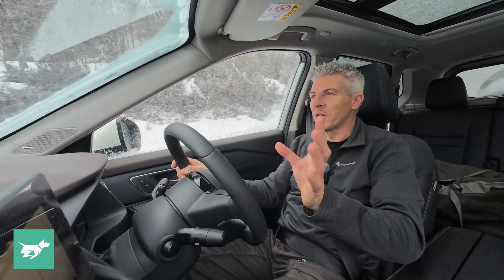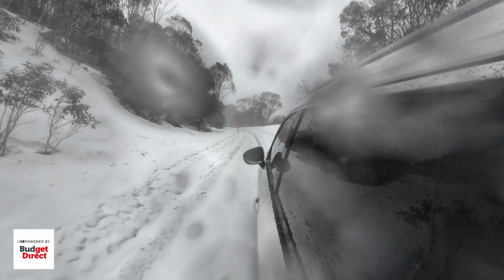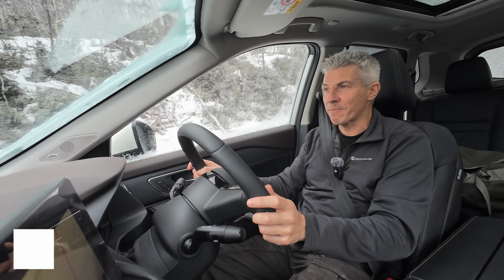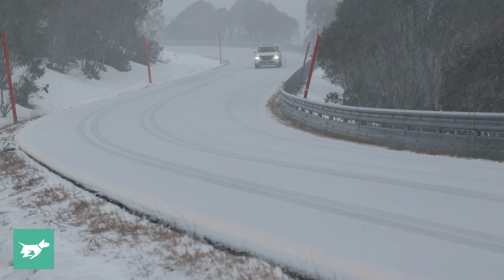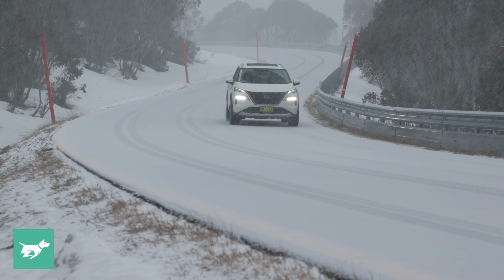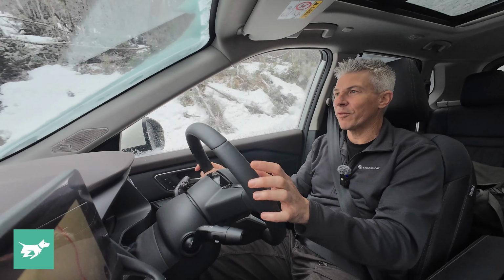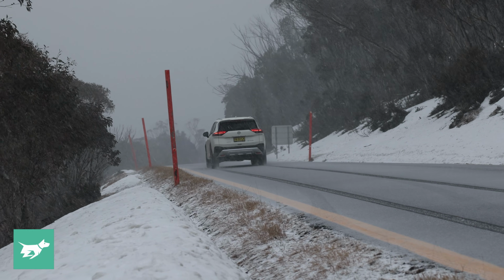Beautiful conditions, but you do need to drive carefully. So definitely don't be too aggressive on the throttle pedal, don't be too aggressive on the brake pedal. Nice and measured inputs, but we're just travelling along at 60 in the 60 zone. The X-Trail feeling more than secure. Again, just gradual application of throttle just to help it get up. Apply a little bit more, good traction.